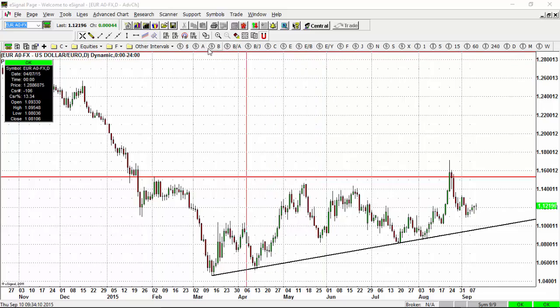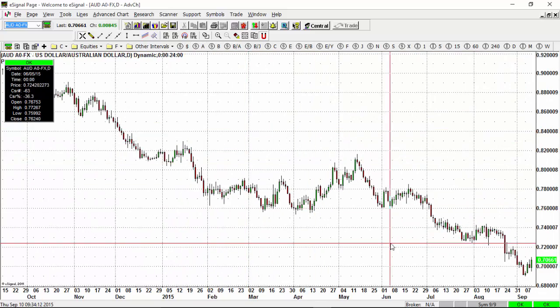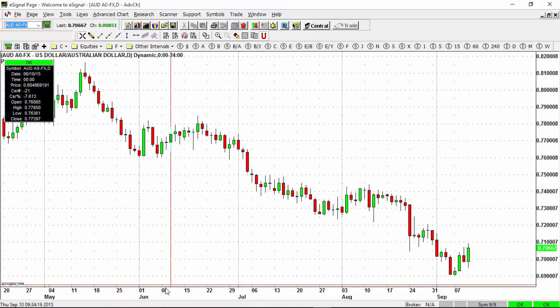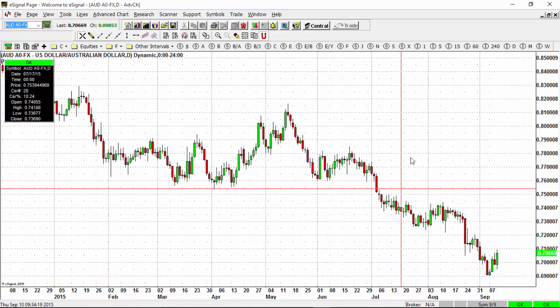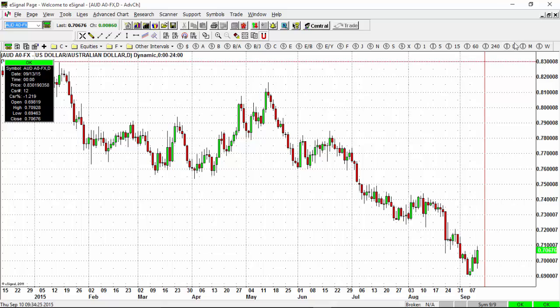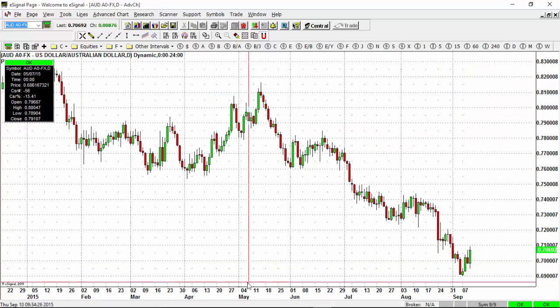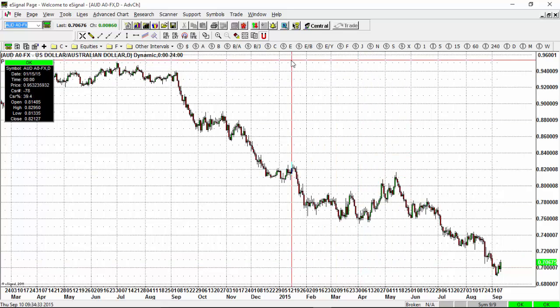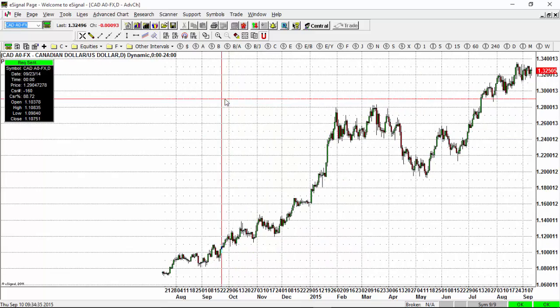Okay, taking a look at the Australian dollar, we're getting some recovery in the Australian dollar. And remember, I said that this market is definitely due for a pullback. Now, that definitely doesn't mean you should go out and buy this market, but we're just due for a pullback. So you should expect at some point this market just has to pull back even a little, maybe 38%, 50%, but it's due for a pullback.